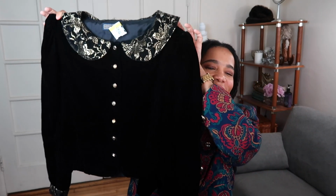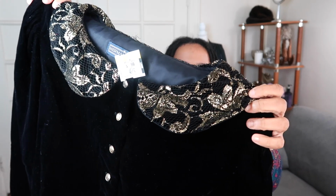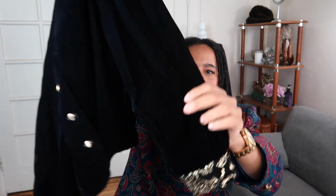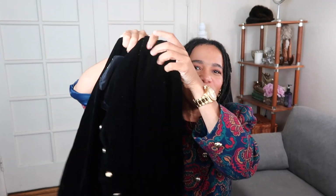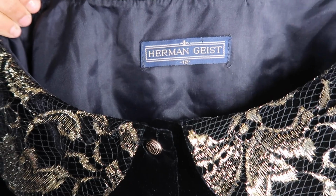I'm not sure if you saw me pick this up in the Come Thrift with Me, but when I saw this, I absolutely had to grab it. This is like a lace with gold threading through it. It's velvet. It has these well-defined gold buttons, silvery gold type buttons. So this was an absolute yes. The cuff is also with the lace and button details. So this I had to grab, especially for this season. So this is the next thing that I got.